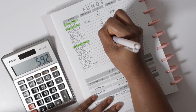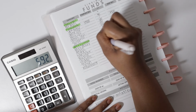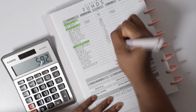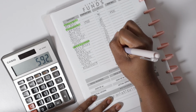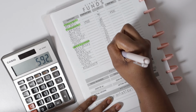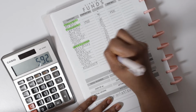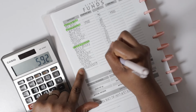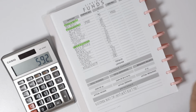Black Beauty is also going to get 25. Braces, 25. Clothing, 15. Date night, nothing. Holidays, 15. Military uniforms, 25. Things that I want, 20. Travel, 50.